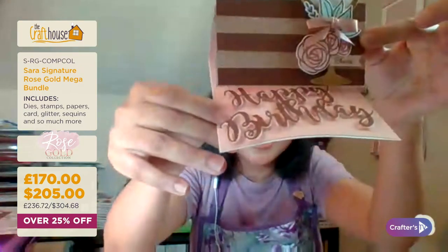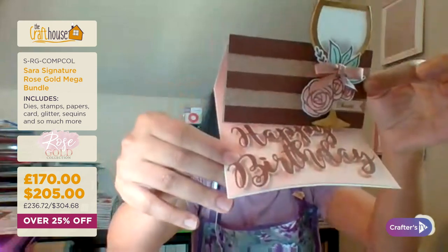Well, here's a shaker card. Oh, what a great idea, using the happy birthday for the easel. Mary, I love it.